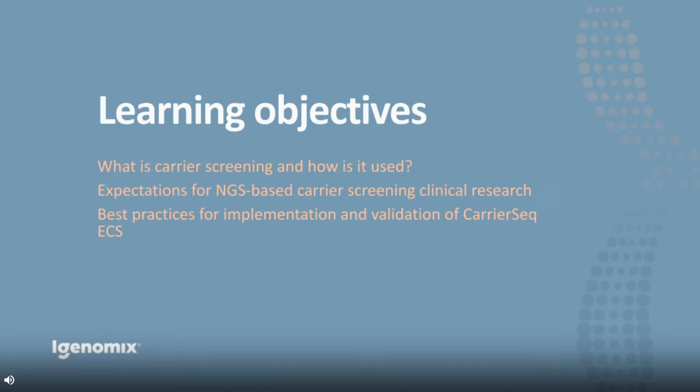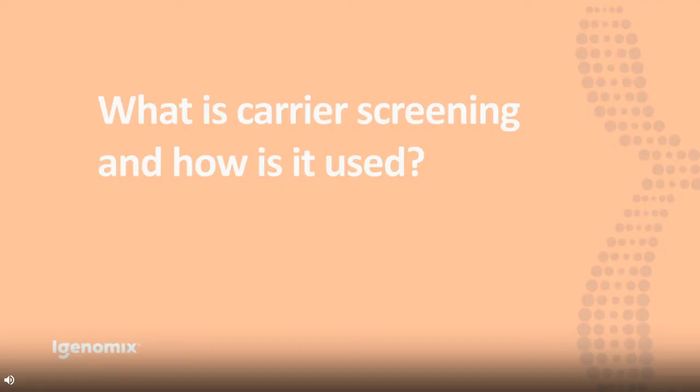Today we're going to have three learning objectives. The first one will be: what is carrier screening and how is it used? The second will be expectations for NGS-based carrier screening clinical research, and last but not least, best practices for implementation and validation of the CarrierSeq ECS. So let's get started. What is carrier screening and how can we use it?